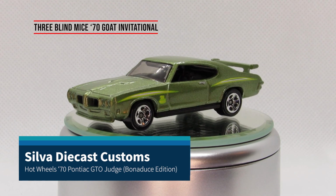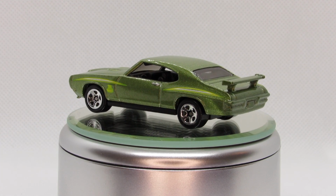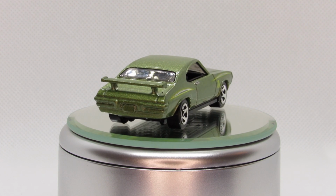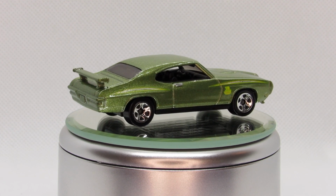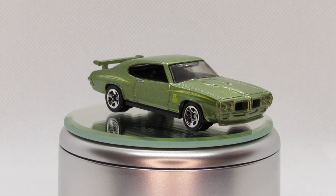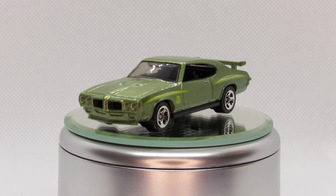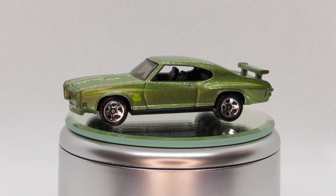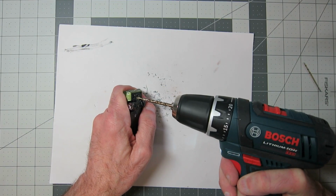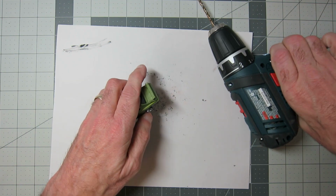Wasn't sure what I was going to do with it at first. Then I got this goofy idea based upon a rumor that I'm starting now that back around 1970, 1971, the Partridge Family was a really popular TV show. And it's said, or at least I'm saying, that Danny Bonaduce, who was on the show, loved this GTO. He wanted one of these. And he was probably 11 or 12 years old at the time. And he wanted one of the cars.